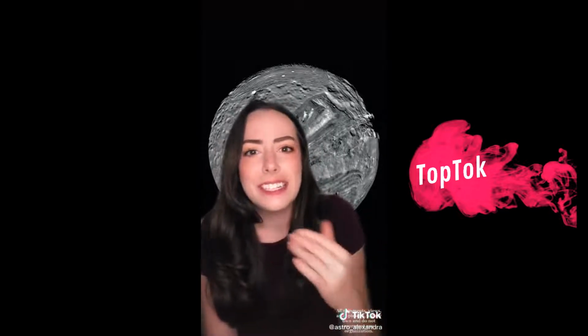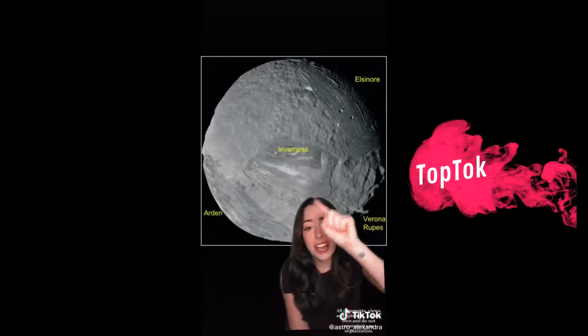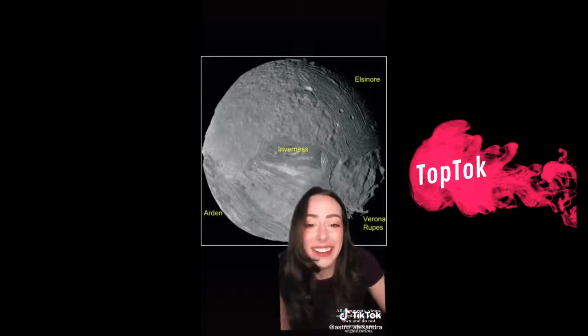It's only a seventh of the size of our moon, but it has canyons 12 times deeper than the Grand Canyon. In fact, it has the tallest cliff of anywhere in the solar system. The weirdest part about Miranda is it has these three giant grooved shapes. Why? We don't know.